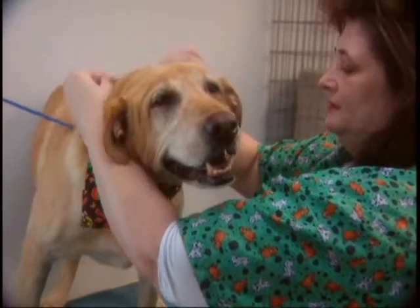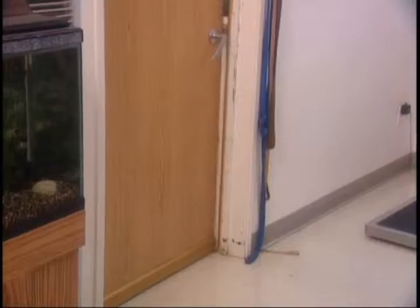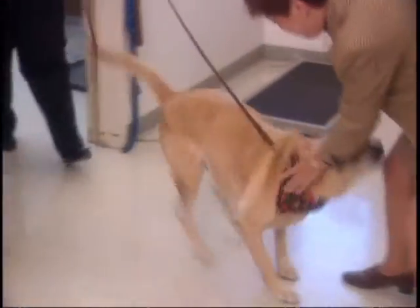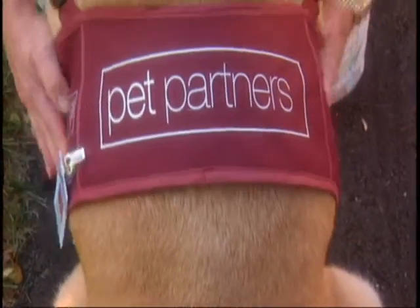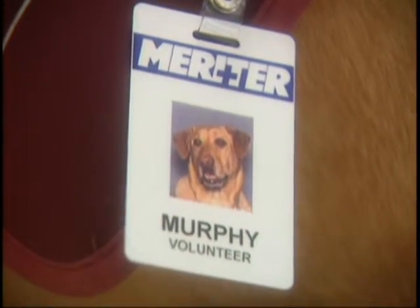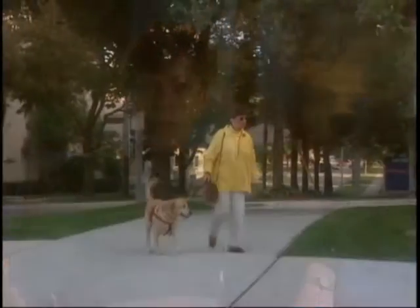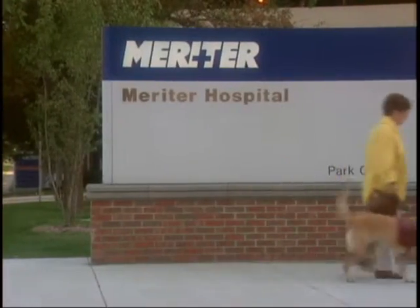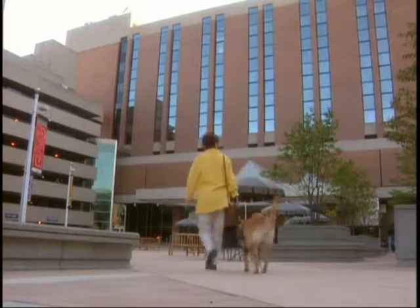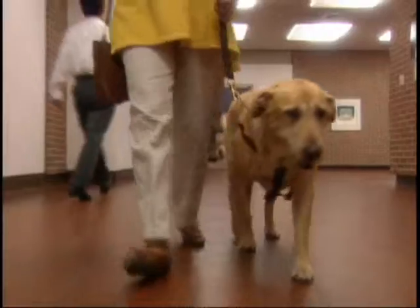Murphy is a therapy dog who often works at a local hospital. It's a job she takes seriously. As her ID vest goes on, Murphy changes from pet to therapist. Her facial expression changes. She seems to sense that she's in a working environment. Murphy works regularly at Meritor Hospital, with her owner, Lynn Malater.